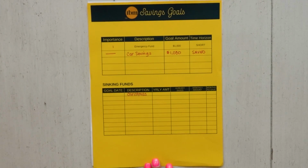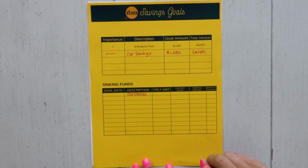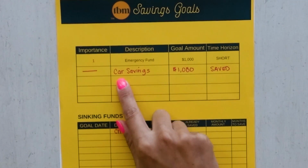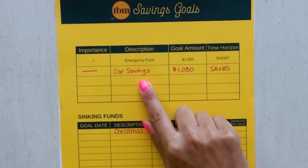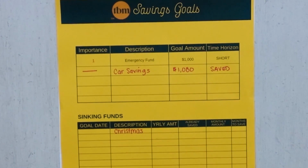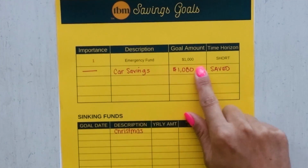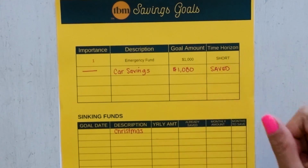Now, let's look at her savings. So she currently has nothing saved except for a car savings account that has $1,080. She specifically set that aside to use for car payments, so we have that already saved. She wants to establish an emergency fund of $1,000.